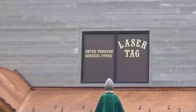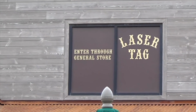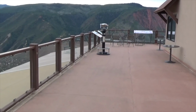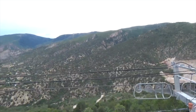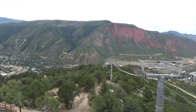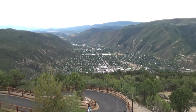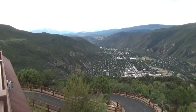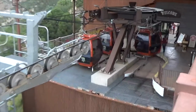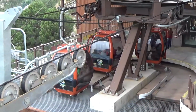Up on the second floor up here, they have laser tag. It's kind of cool. Oh, this is awesome. Walking up here and we have an observation deck. So from up on the observation deck, you've got a great view of Glenwood Springs. It's the town down there. It's the cool stuff over there. Great view up here. Here's a view of the gondolas that you have to take down to head back out of here too.